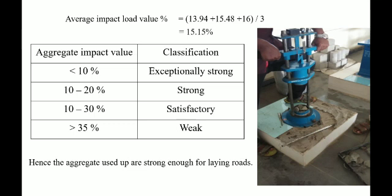Aggregate impact value less than 10% is exceptionally strong, 10 to 20% is strong, 20 to 30% is satisfactory, and greater than 35% is weak. Our aggregate impact value is 15.5%, so the aggregate is strong enough for laying roads.